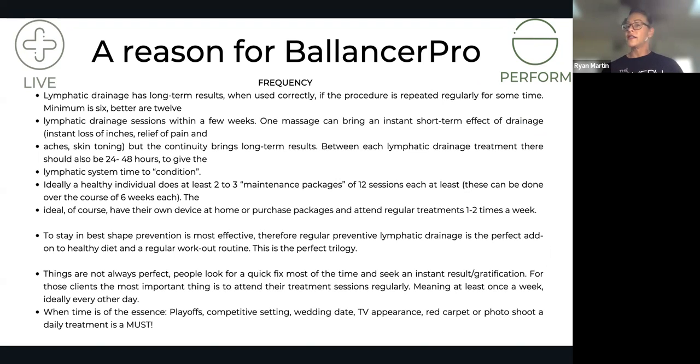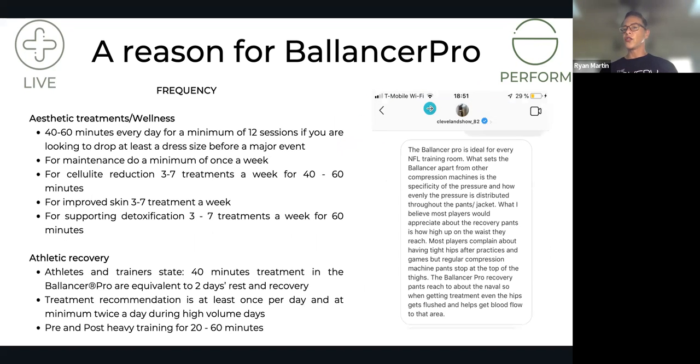So the more often you use it, the better the results you end up having, depending on what your goals are. If your goals are to get ready for a red carpet event, you want to try to do them between 40 and 60 minutes every day for a minimum of 12 sessions. And then you'll typically, the average American will lose at least a dress size, if not more. And then for athletic recovery, our protocols would be somewhere around the 30 to 40 minute time frame. And generally it will give you about 2 days off. It's the equivalent of having 2 days of rest and recovery.